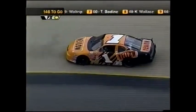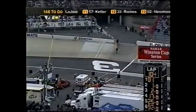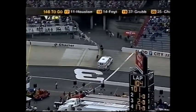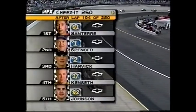We're extending this caution. Now, Mike Dillon is going to be taken to the local hospital for precautionary x-rays, and as this track does not have a tunnel, he exits at the crossover at turn three. So we're under yellow at lap 104. Andy Santerre leading Jimmy Spencer, Kevin Harvick, and Matt Kenseth.